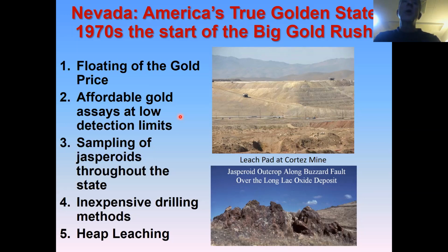There were also now affordable gold assays at low detection limits, getting down to about 50 ppb in some places. What happened was the main exploration technique was looking for jasperoids, because the Carlin mine had a jasperoid with some gold in it.